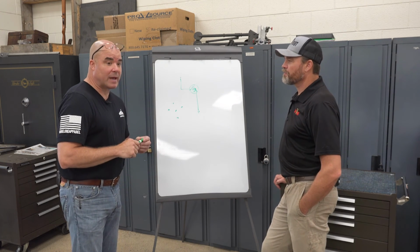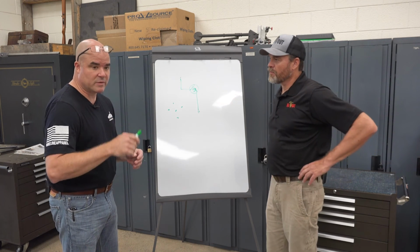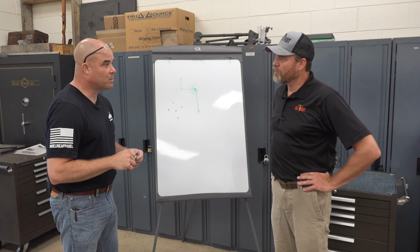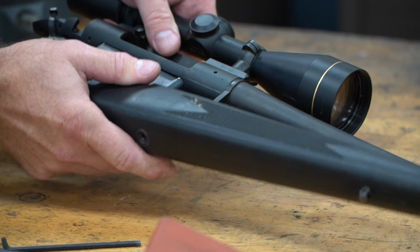So in order to do that, we need to rip this rifle apart, get it down to the bare bones, to the receiver and to the barrel itself, remove the barrel, and then we can start the machining process of actually fitting a new barrel to that receiver. All right.